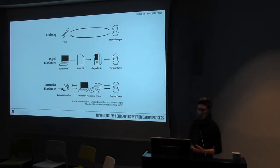However, as we look through the past three decades, to maybe even how 3D printing is in place, interactive fabrication and digital fabrication go hand in hand toward a similar physical output, but then there is a sense of craft that also comes into play.